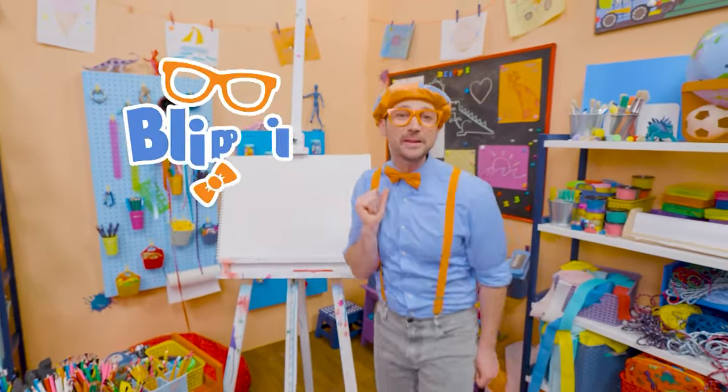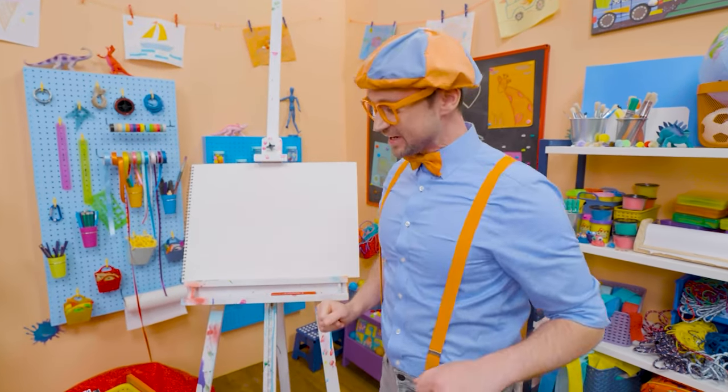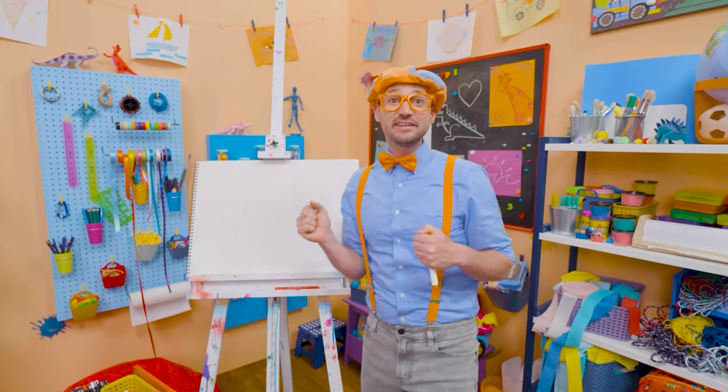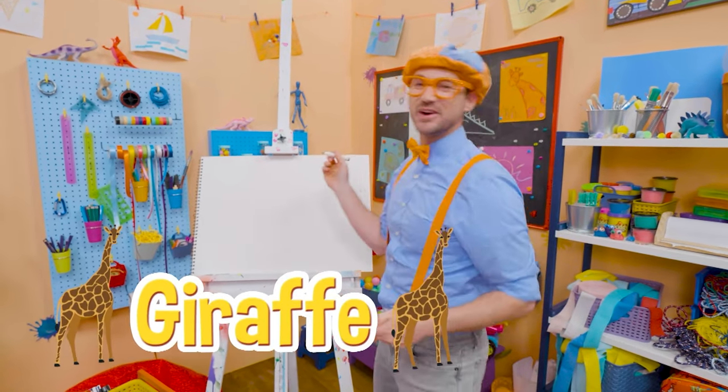Hey! It's me, Blippi! Do you like to draw? I do too! Let's draw an animal together! Okay, you can guess what animal it is. It's really tall, has a really long neck, and they live in Africa! Yeah! A giraffe! Let's draw a giraffe together.